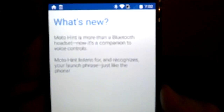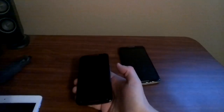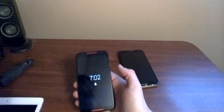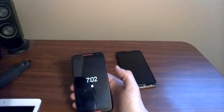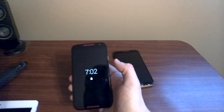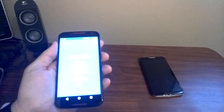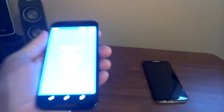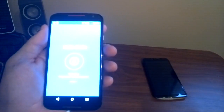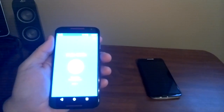I had noticed a little while back this message on my Moto X when I connected to the Hint, letting me know that the Hint had actually been updated and the Moto X had updated its features to take better advantage of it. Touchless controls definitely works a lot better with the Moto Hint and the Moto X now after the update. However, I'm sorry to say that pressing the button on the side, unlike all the other phones, actually does illuminate the screen on the Moto X.